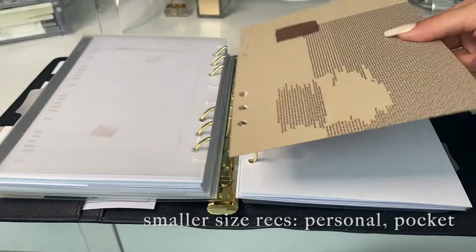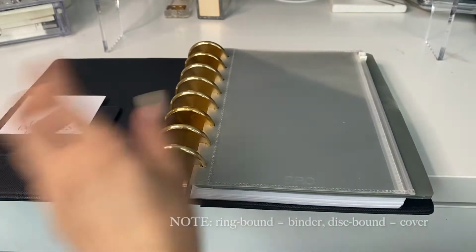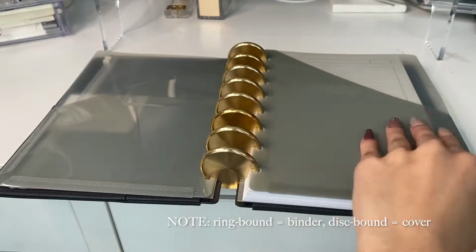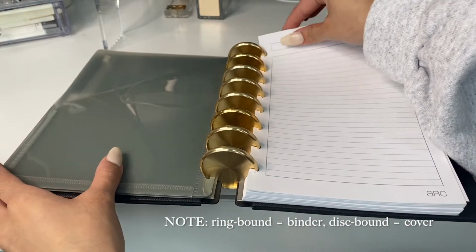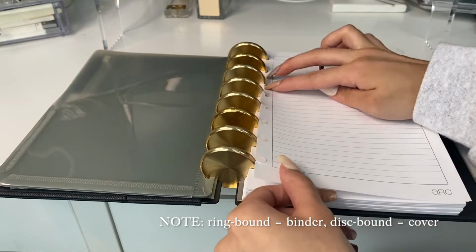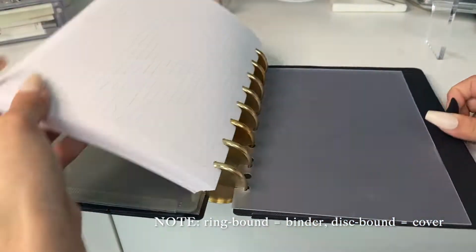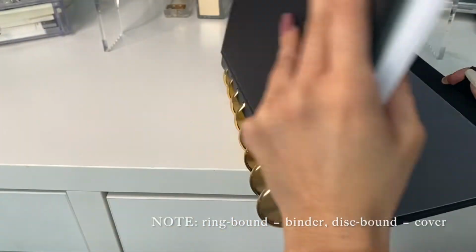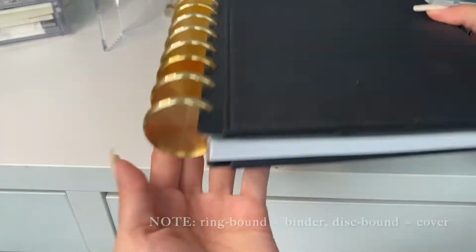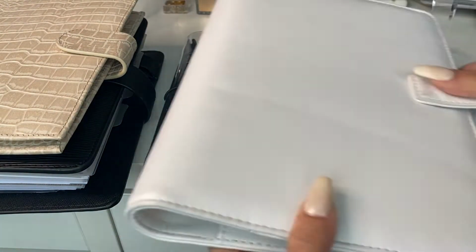If you like more compact, on-the-go, easy-grab planners, I would recommend a personal size or pocket size planner because they're a little bit smaller. But here I'm showing you what a disc-bound system would look like. I don't use this as a planner at the moment. I'm just using it as a notebook. Keep in mind that disc-bound and ring-bound planners have different ring sizes and disc sizes, so you can control how thick your planner is going to be or how many inserts you can place inside of them.